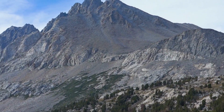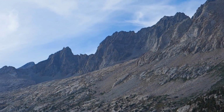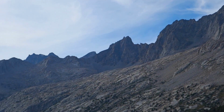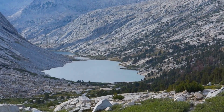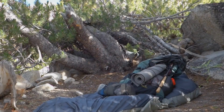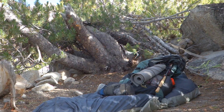Here are the magnificent Palisades, looming over Palisade Lakes. Okay, the next part was written, choreographed, and directed by Woody Allen.